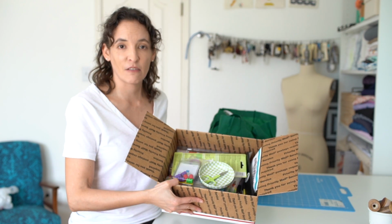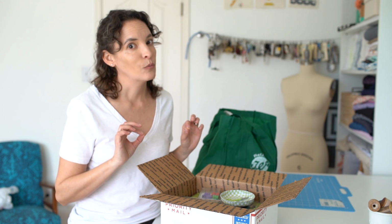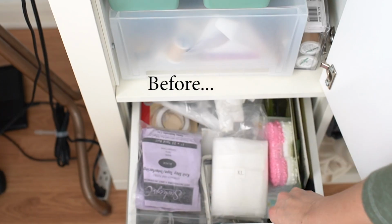So this is perfect. And then I ended up with one box of notions that I am going to make a giveaway box. The rest of it was either trash or I had a place for it. So I feel pretty good about the notions. I'm ready to tackle the fabric.